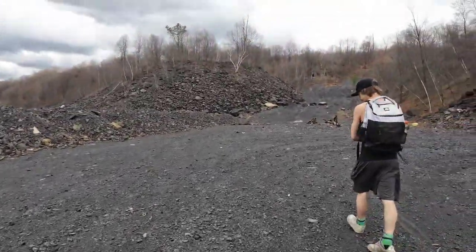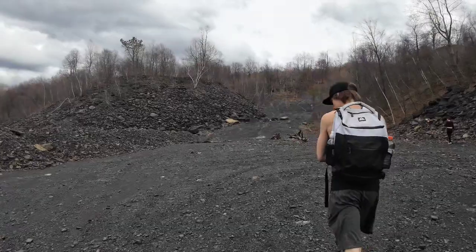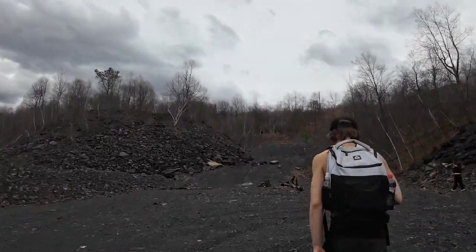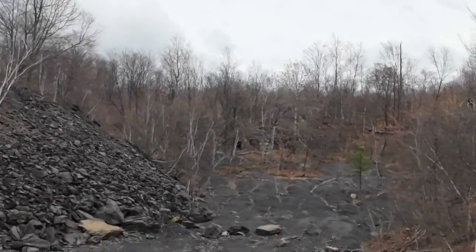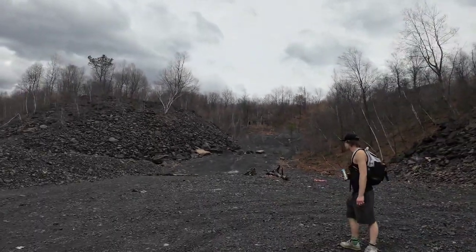As you see, there's some earbuds laying there. At least they're using ear safety first, you know, hearing safety. But there's some structures on top of that hill that we're looking at. We're gonna go up there and see what that's about in a second.